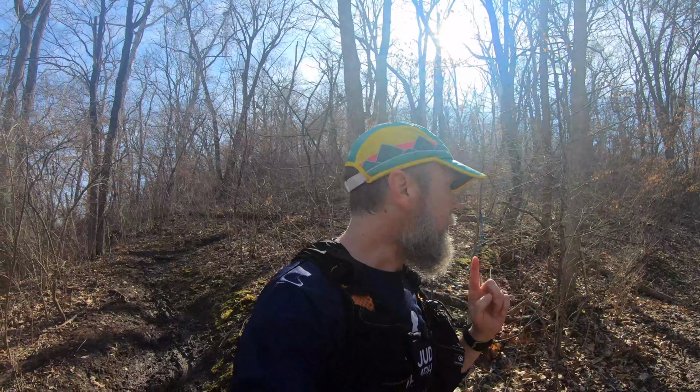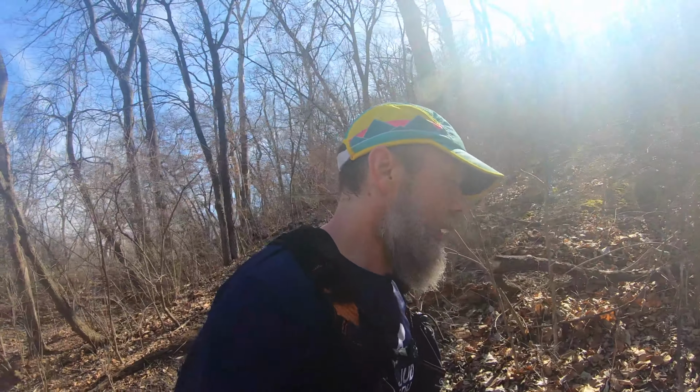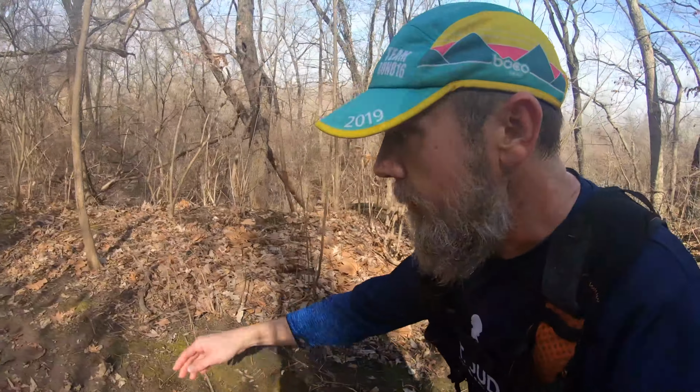At the bottom of Fall Down, you hang left and come up a little ways. Looks like a watershed, and then a trail that goes off to the right, which goes to the bottom of the dam.